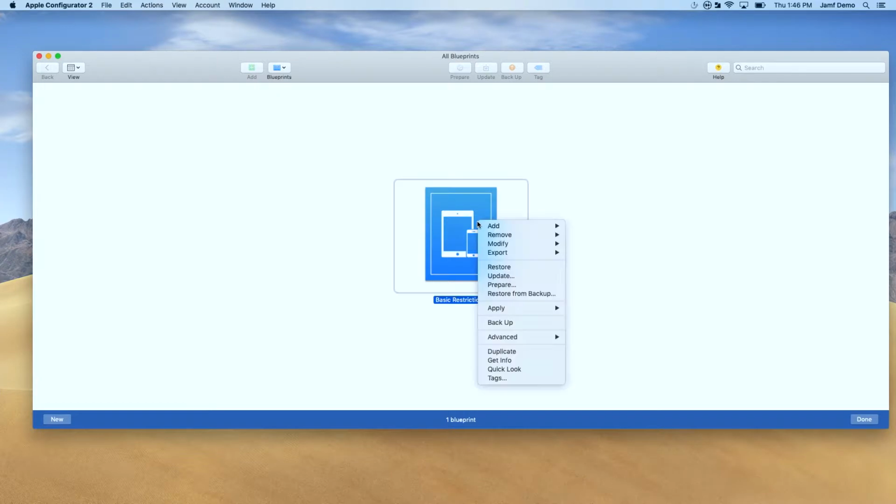Now, if you took a look here, when I went to add, you have the option to deploy apps as well. Apple Configurator 2 does support the Volume Purchase Program through Apple. And it is something that you could use, again, if you don't have MDM, you could deploy apps through the Volume Purchase Program. Even free apps or paid apps can be deployed through here. It's something that I used in the past as well. I was able to get the company to sign up for VPP. However, again, they didn't want to pay for MDM. We were able to use this to push out the default set of apps that we wanted everybody to have pertaining to their blueprint.